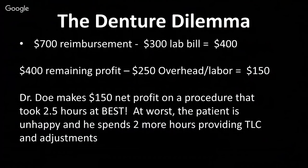So the situation that Dr. Doe finds himself in is that he's getting $700 of reimbursement for this denture, and he's automatically losing about $300 of that in the lab bill. No fault of the lab, it's just the nature of the beast. These are just a labor-intensive service to provide. And so he's only left with about $400 of remaining profit. And when he subtracts out the $250 for his overhead and labor, he's down to $150 of net profit on this case. And that's a procedure that took him 2.5 hours at best.